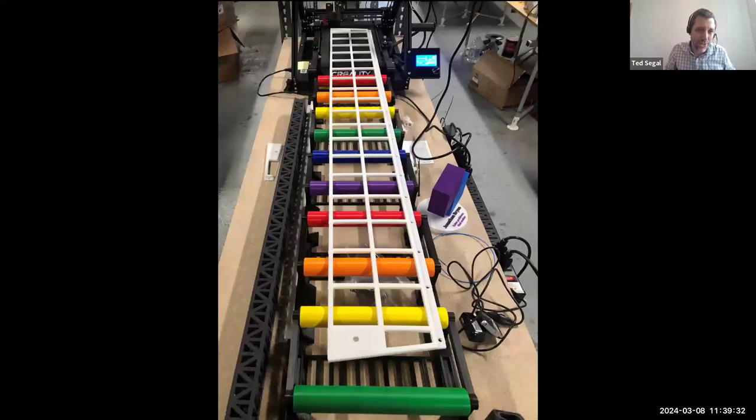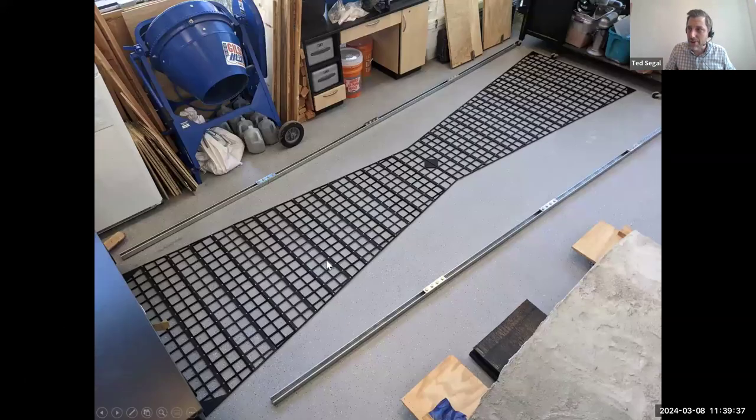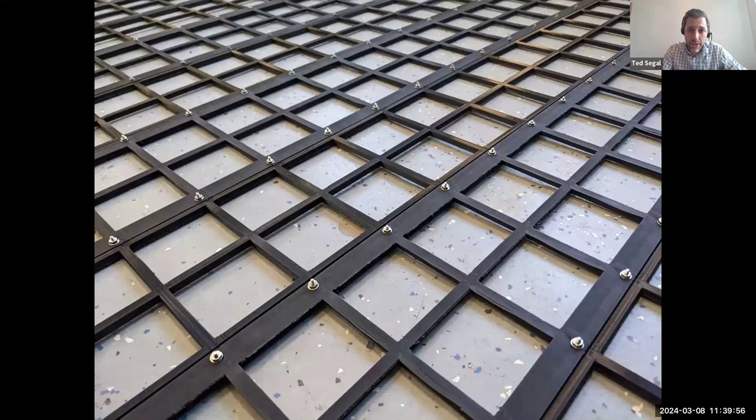Here you can see one of the test prints that we did in white, and then bolt them together to form this larger structure. So we switched from white to black because the white showed dirt and wasn't as clean. We also eventually had to downsize the dimensions slightly, but you can still see the similarity between this and the drawing that I put up on the screen a moment ago. Here we can kind of zoom in and you can see the bolted connections up close.